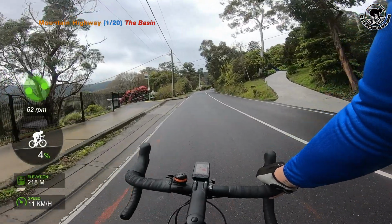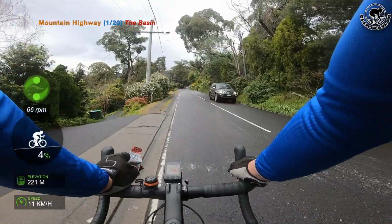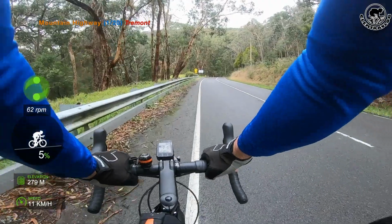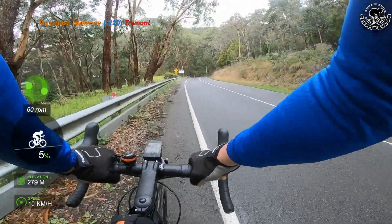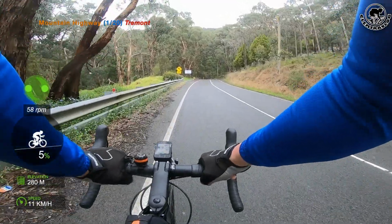Hungry. She starts to get hungry. Already traveled 9 minutes and 27 seconds. 4.9 more kilometers to go.